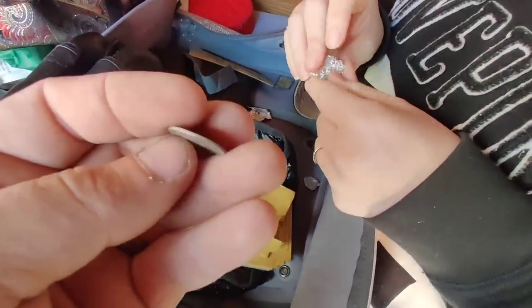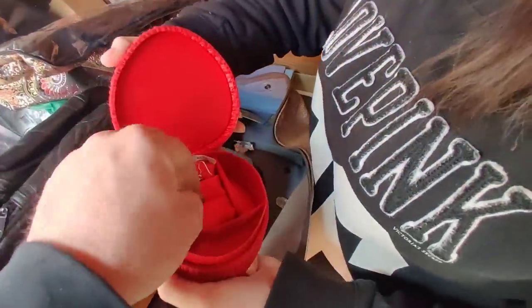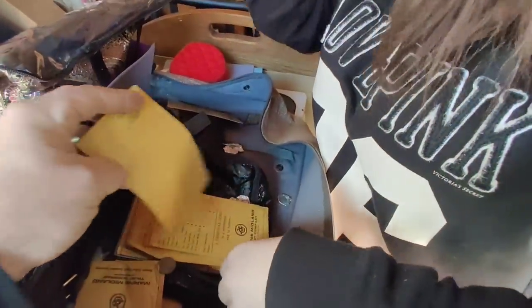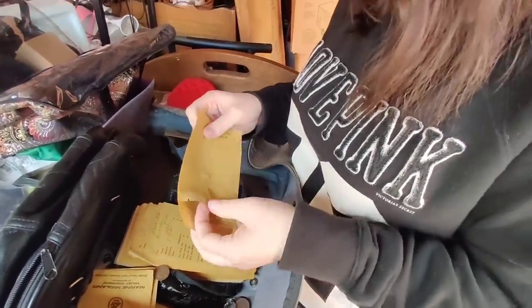$19.52. Yeah, that's silver dime. Oh. Huh? You want to put it in here? Sure. So you're finding all the wrapped ones. Yeah, why? I like a leprechaun. A leprechaun?